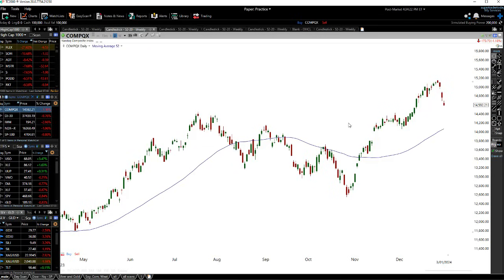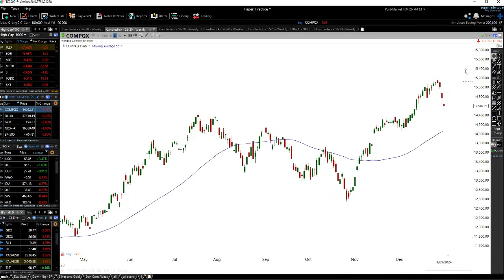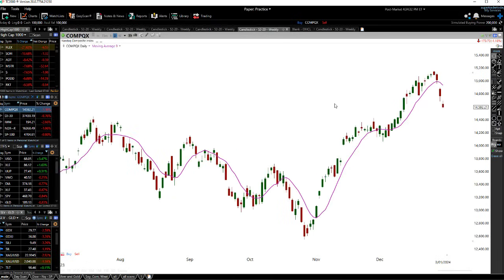Now what I want to talk to you about is something I use to help identify long-term momentum with the 52. One thing I want to bring your attention to now is what's called the 9 moving average, right? This is something I use for my exits when I'm getting into trades. So for me personally, guys, it's identifying really high quality setups and then using the 9 to help me stay in those trades for maximum profits, right?